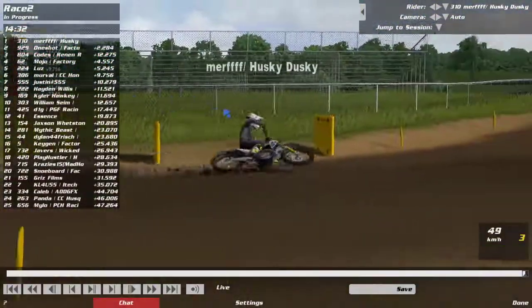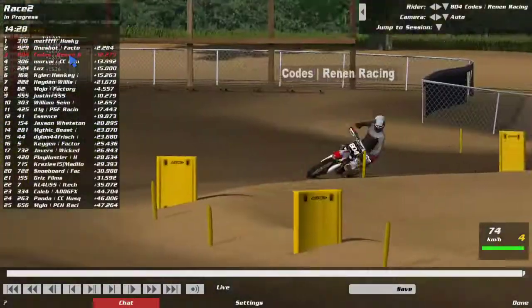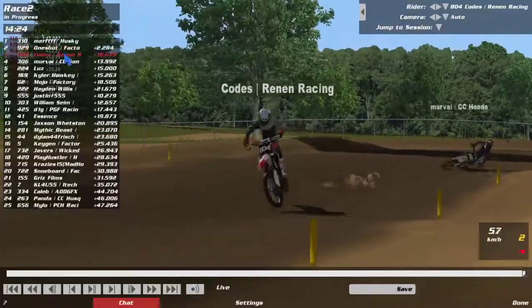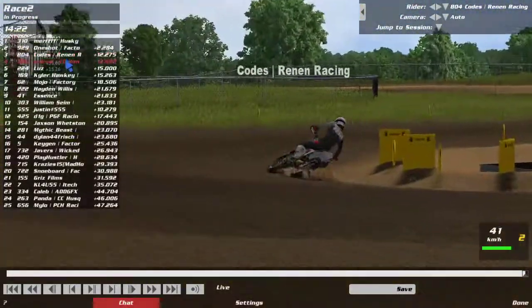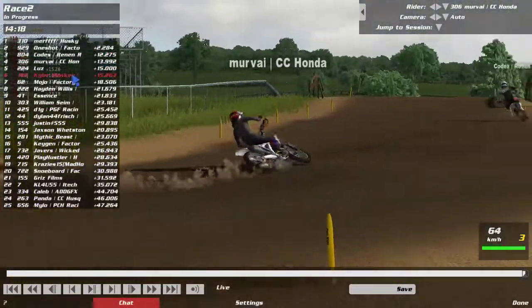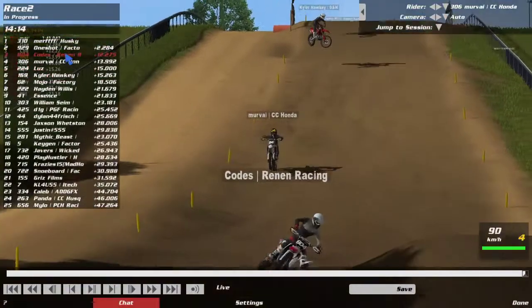So let's see here. Murph is hitting the step down. One Shot is just behind him in second place. Codes is now coming over the finish line. So they've put a 12-second gap between themselves and the third place race. But Merv is hot on Codes right now, and Kyler is coming up behind him as well. So we have a pretty intense battle for what could be third place.